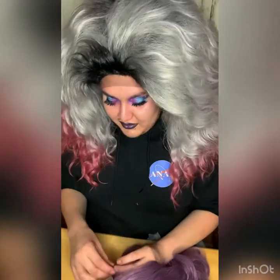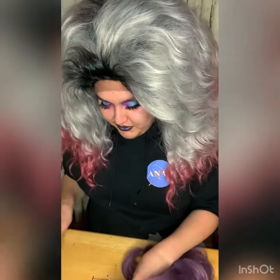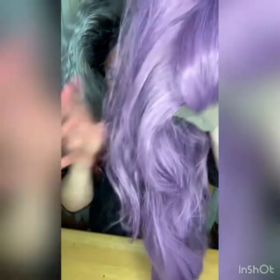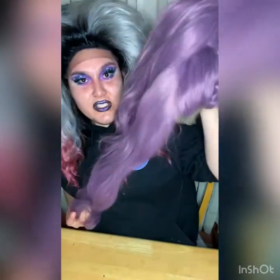I feel like I look like somebody I know. Some drag queen I know. I don't know. You guys, this hair gives me Gaga vibes. Am I crazy? Oh my god, inches for days. I need to stand up and show you guys how many inches are in this. Look at this hair. And this one was $130 in the auction.